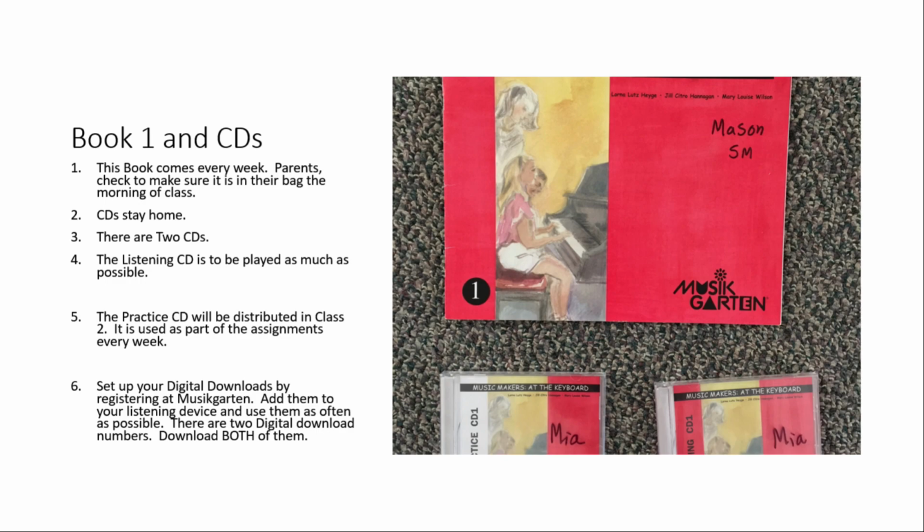There are 2 CDs. The listening CD is like the CDs you've seen before. You're going to play them as much as possible in the car, at home, before bed, in the morning. I want them to know this music well. The practice CD is going to be distributed in class 2, and that's used as part of the assignments every week. So make sure that when you're setting up your digital downloads and you register them at Music Garden, you've set up both CDs. There are 2 of them. And so you're going to back them up on your computer and then put them onto a listening device.